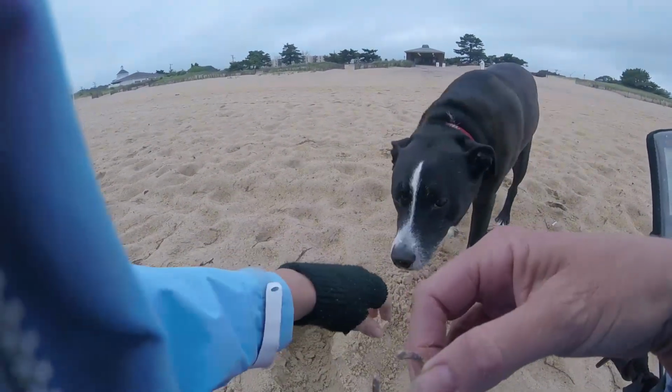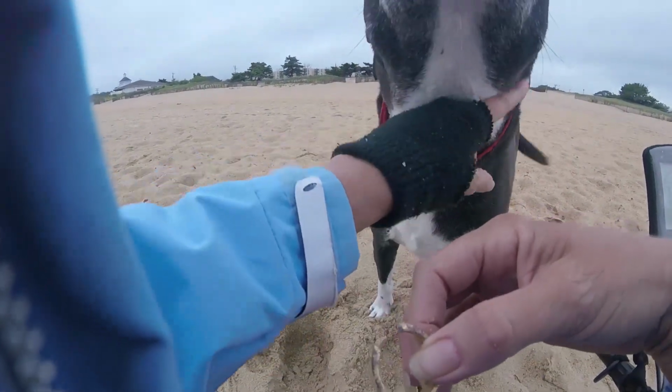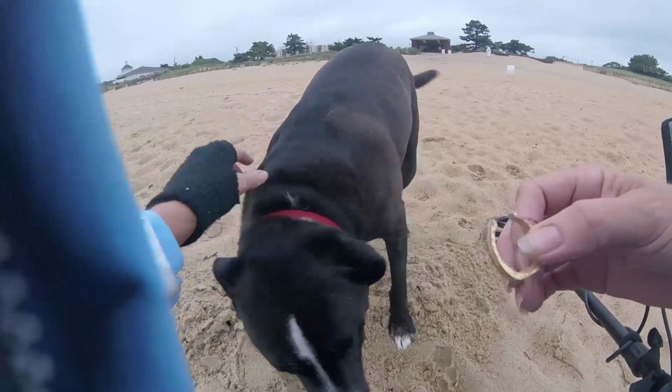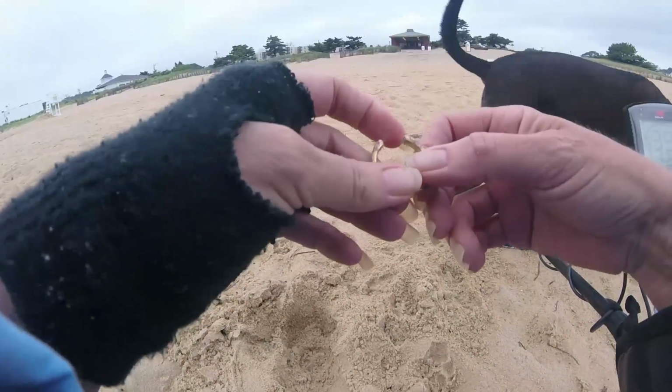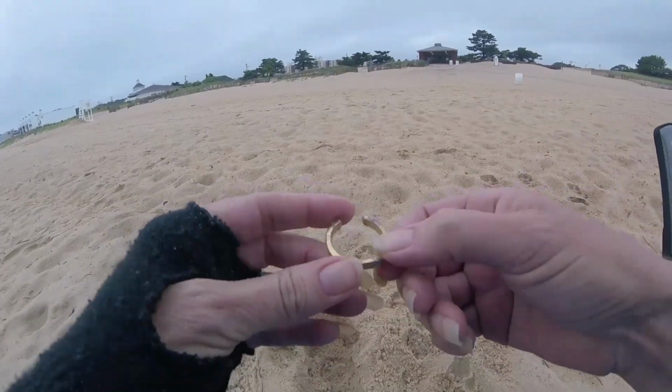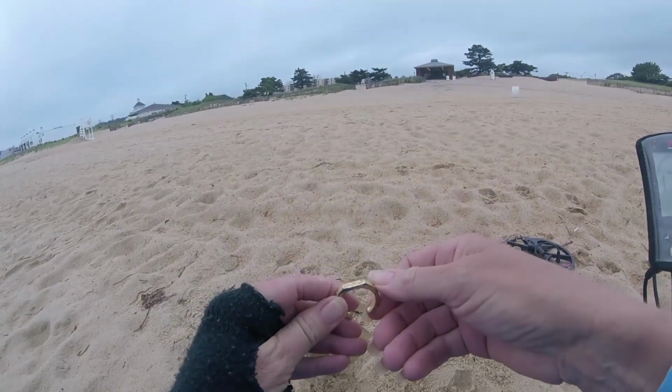Hello, Pooch. How are you? Hi. Can I pet you? How are you today? Are you enjoying the weather? All right. Well, see, that was nice. Look, that's a dog zombie. That was great. Anyway, I'm going to throw this in my bag, and I'm going to move along.